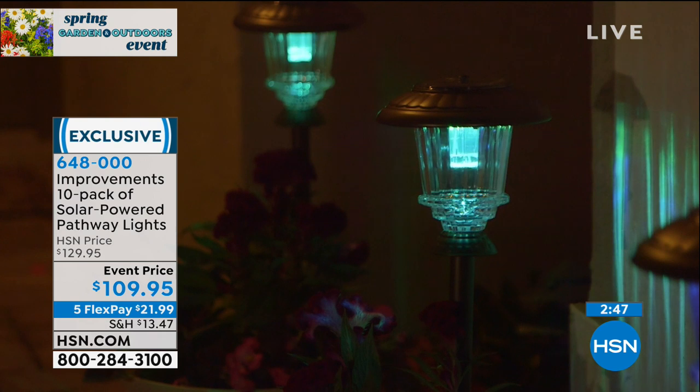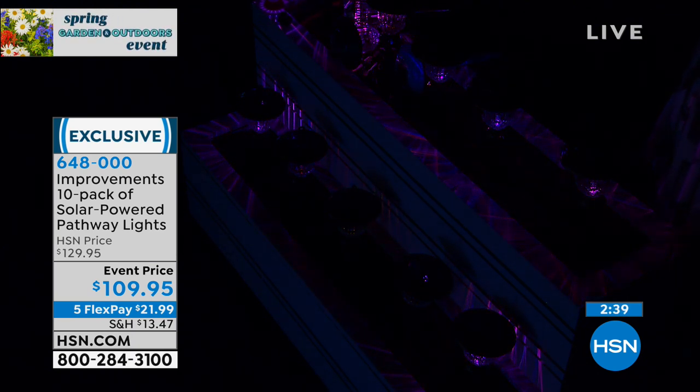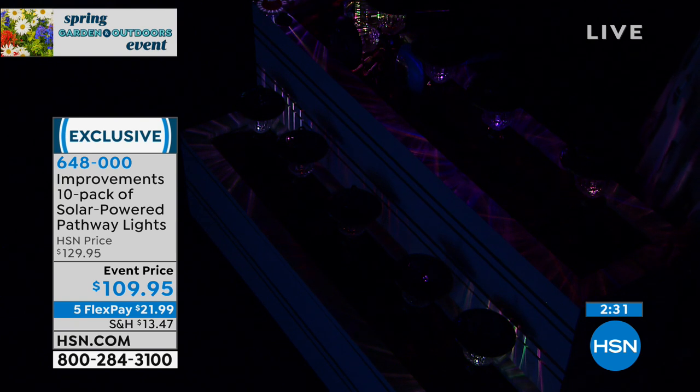Exactly. Really great. Great for everything. The environment, waterproof. These are meant to be outside year after year after year. This isn't like a one season quality, one and done. And I love the fact that they're LED lights. LED lights are really important as well, because you're going to get about 30,000 hours out of LED lights.